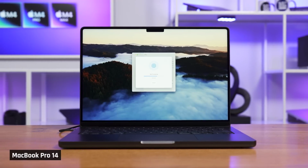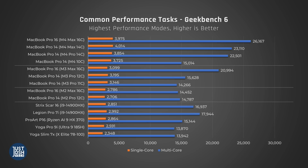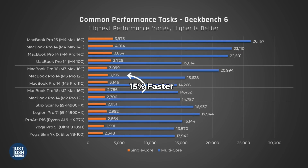Let's start with Geekbench, which tests a variety of common performance tasks that you may do on your laptop. In single core, we're seeing around a 25% boost from M3 to M4, which is a huge leap forward. M2 to M3 was only 15%. Compared to Windows laptops, M4's single-core performance is much faster, which contributes to these laptops feeling incredibly snappy.